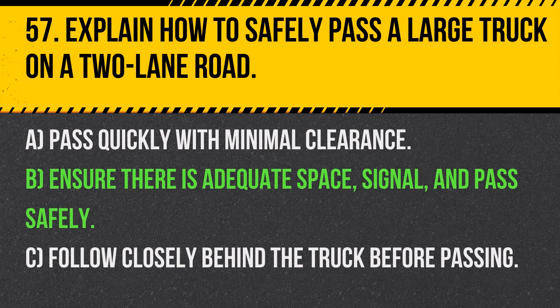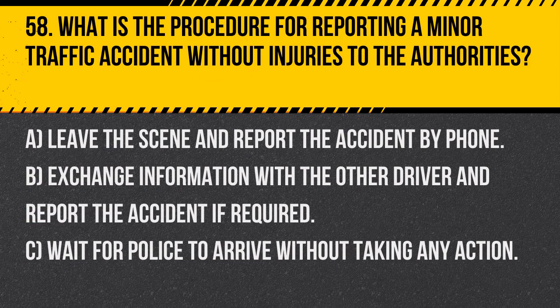Answer. B. Ensure there is adequate space, signal, and pass safely. When passing a large truck, it's important to ensure visibility and space to complete the pass without risk. Question 58. What is the procedure for reporting a minor traffic accident without injuries to the authorities?